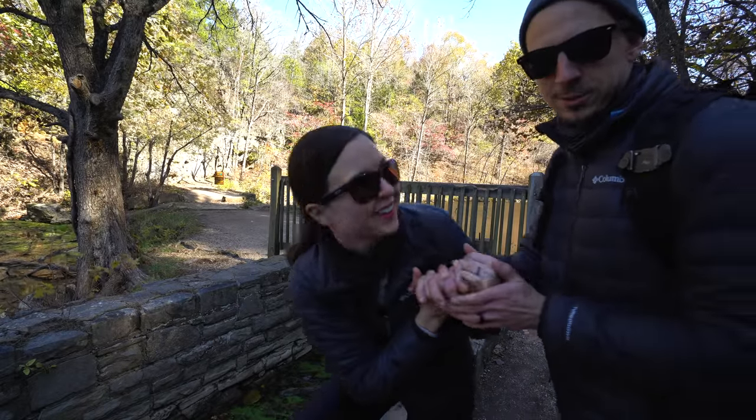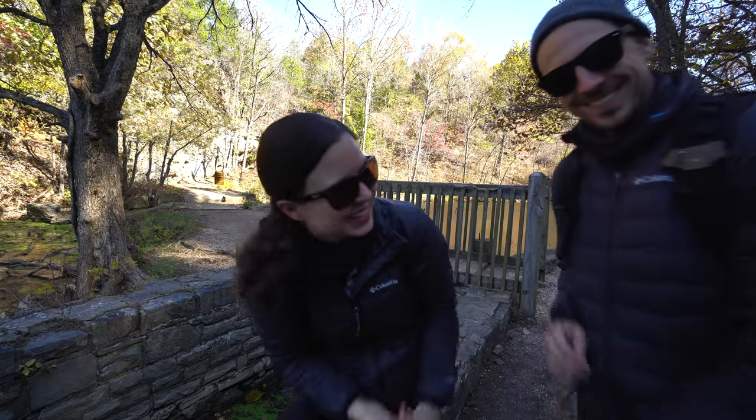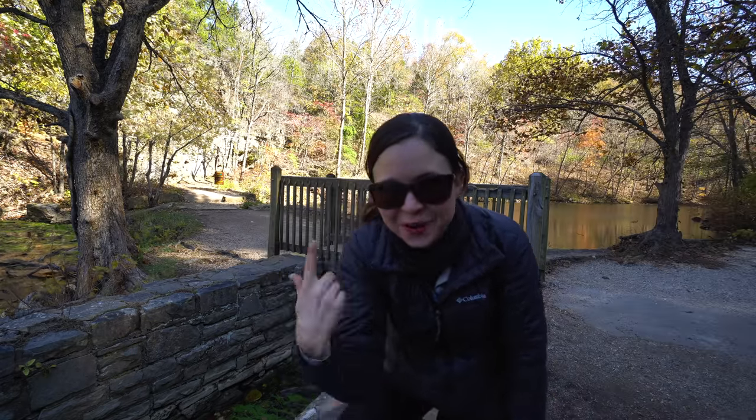Despite what it looks like on our little B-roll shots, we don't always hold hands on our hikes. We actually never hold hands on our hikes. I just think it looks cuter when we're doing these little walking shots.